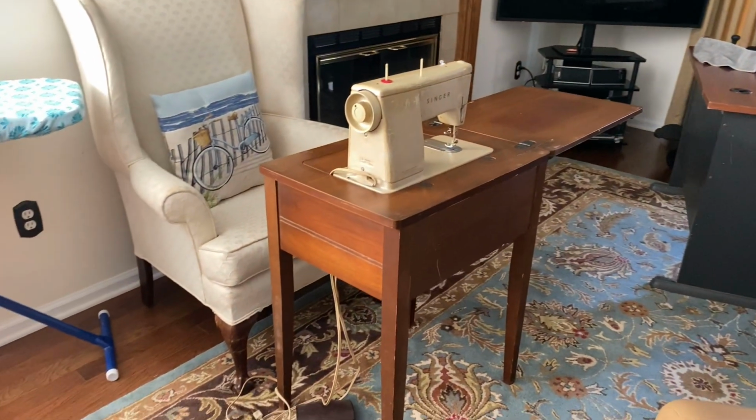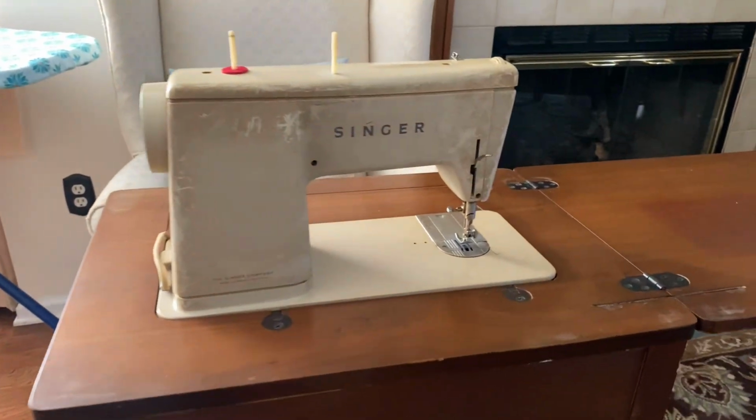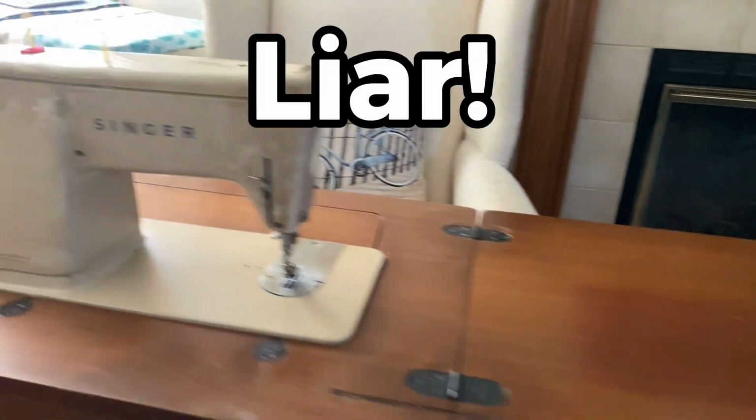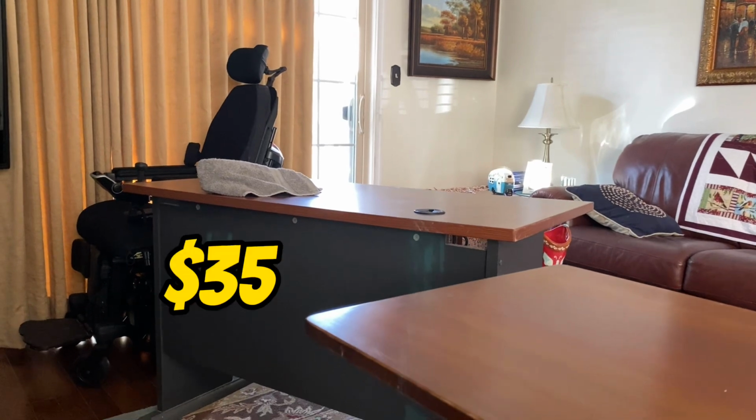Can you say a prayer to the thrift store gods that we're gonna find a sewing machine today? Sure. Let's find that machine. Amen. These are the pieces of furniture that we picked up. I was solely after this for the cabinet, and frankly, I was not looking for another sewing machine, but isn't that usually the case? I got this desk as well.